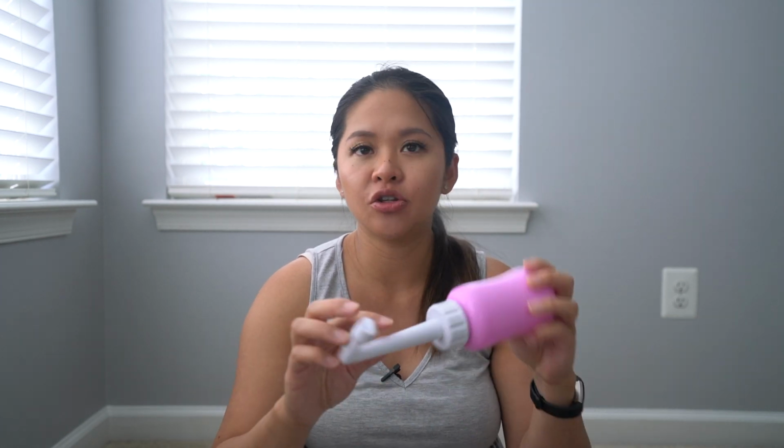The only postpartum thing that I'm packing with me is this peri bottle. The hospital provides a peri bottle, but it just shoots downwards. This has an angled spout that shoots upwards, so it's just easier for cleaning while you're at the hospital.